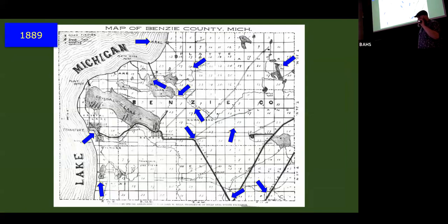Here's a map, and all these arrows are pointing to where there were lumber mills or activity as such. Now, lumber camps where they cut down the trees, they moved around quite a bit, but you can see that they're located near the rail lines, which are the darker lines there.